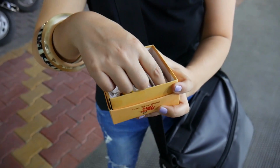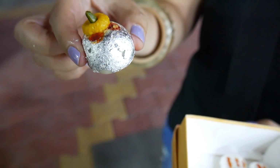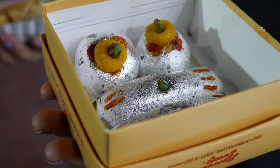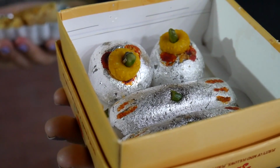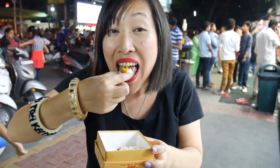They look so beautiful. I'm gonna go for this Kaju Kalash, this round one here. So Kaju is cashew, and so I assume it's like a type of cashew paste, and then it's been just covered with edible silver leaf, and then there's a little bit of food coloring around the silver leaf, and a little pistachio that's sticking out the top.